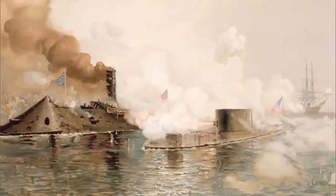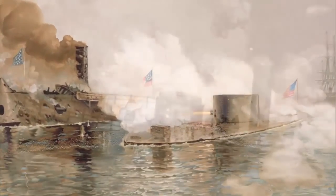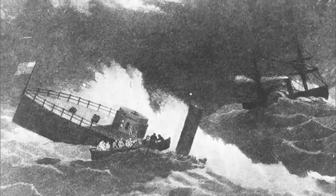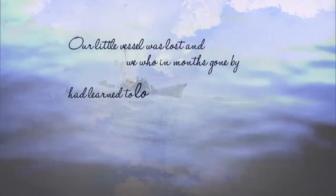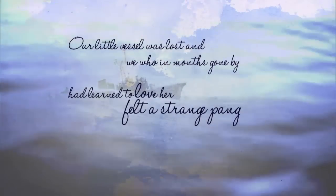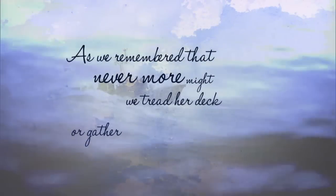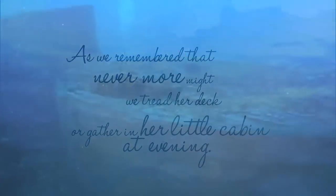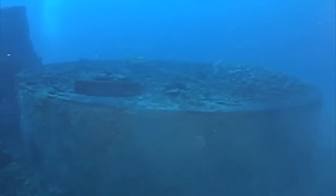The real tragedy was that what enemy fire could not accomplish in the conflict with the Virginia and with other Confederate ships and fortifications, Mother Nature did when it sank the Monitor on the last day of 1862. 47 men were rescued that night. 16 were either washed overboard or trapped inside the ship. Our little vessel was lost, and we, who in months gone by had learned to love her, felt a strange pang go through us as we remembered that never more might we tread on her deck or gather in her little cabin at evening. It would be 111 years before any human detected signal or sign of the USS Monitor again.